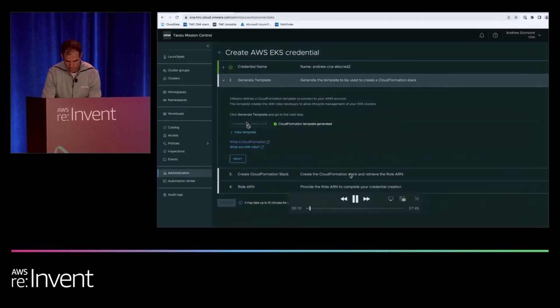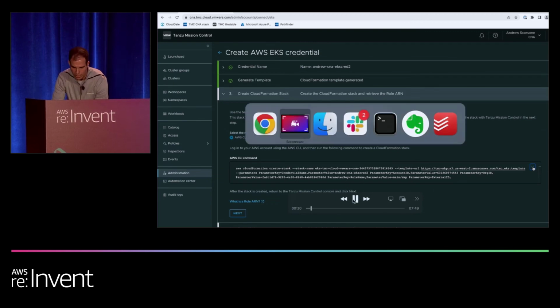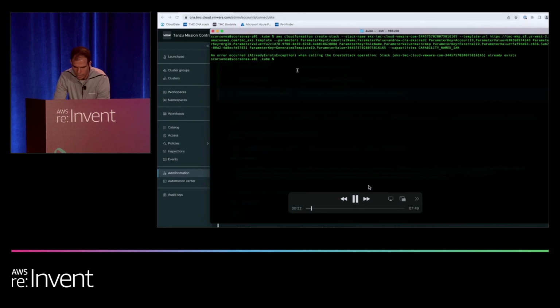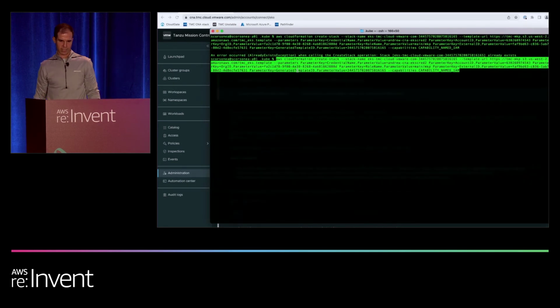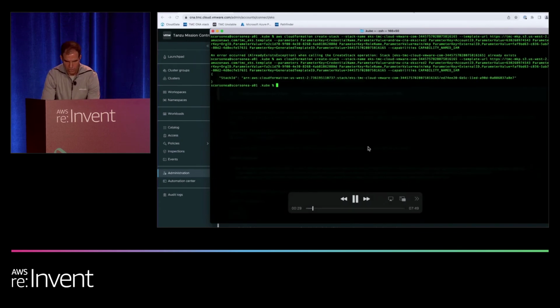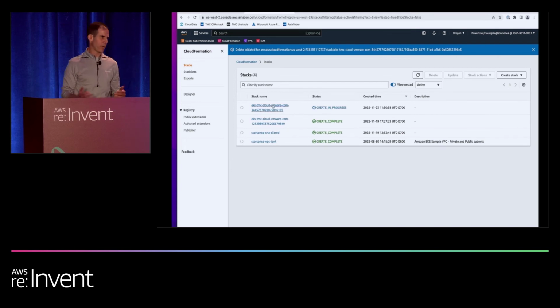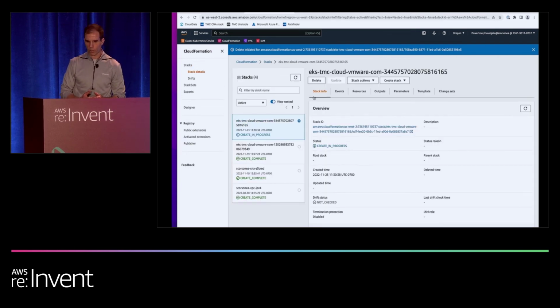So we're creating the credential here. It generates a CloudFormation template. This can be applied via either the AWS CLI or the UI console. I'm using the CLI in this case. So this will kick off the creation of that CloudFormation stack in your account. And this whole process takes maybe 2 to 3 minutes. It's pretty quick. I pre-recorded it in this case.